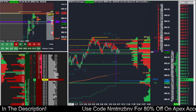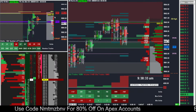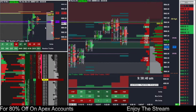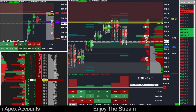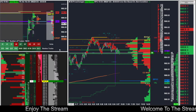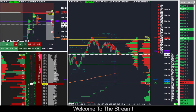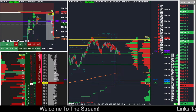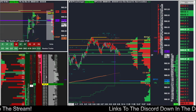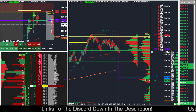We did have a point of control shift. When we see point of control shifts, that's basically retail buying it higher up here. Oh, wait a second. I guess it hasn't shifted yet. I think this one's on a different tick size. If I can find it. There it is. Yeah, it's on 2 tick size.